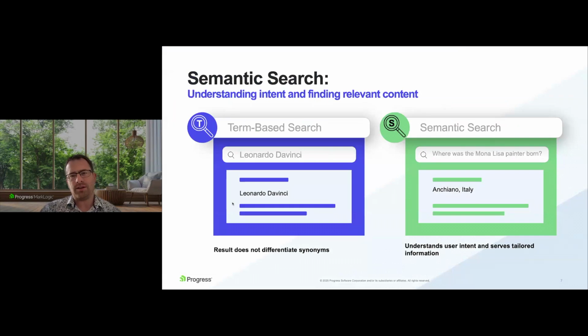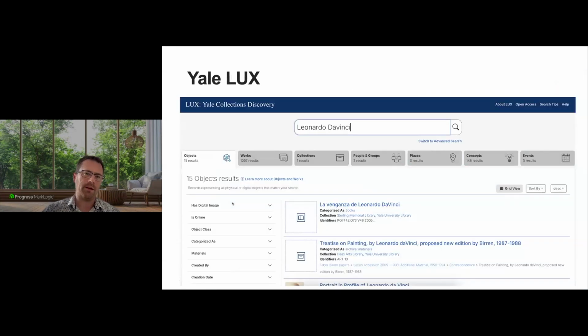A traditional search, as we've seen on many platforms, is typically a keyword-based search. It's looking to match a string of text in the content that you have available, and then using various methods to rank the results to try and push the most relevant content to the top. A semantic search goes beyond mere keyword matching, and it strives to understand the meaning and context behind the queries to deliver more accurate and relevant search results.